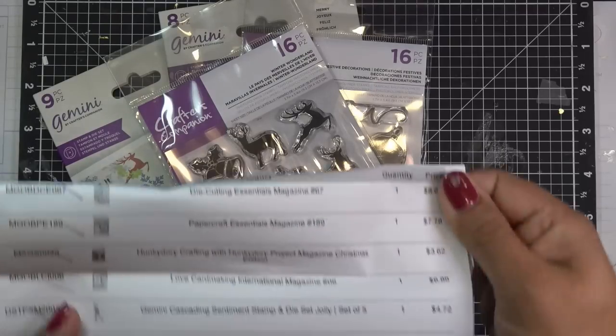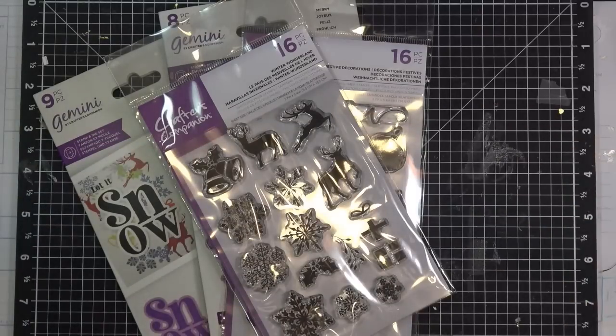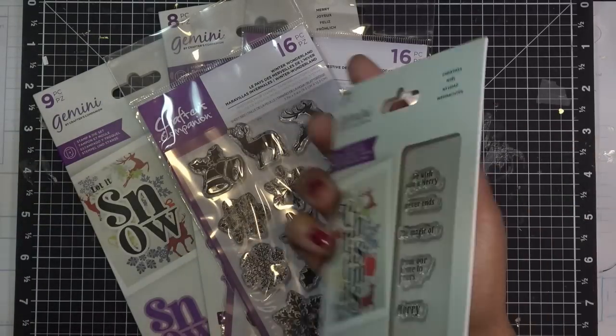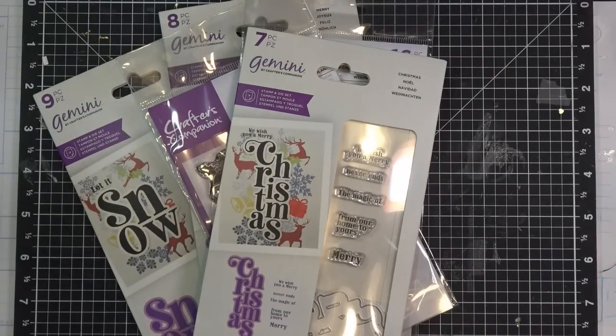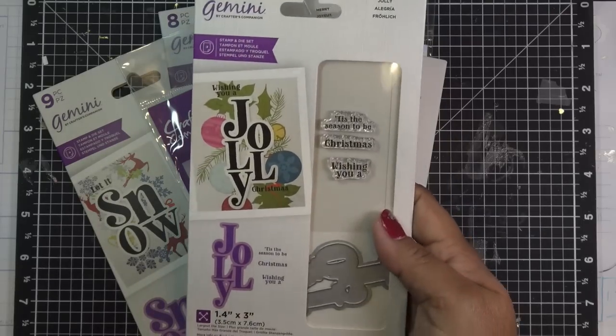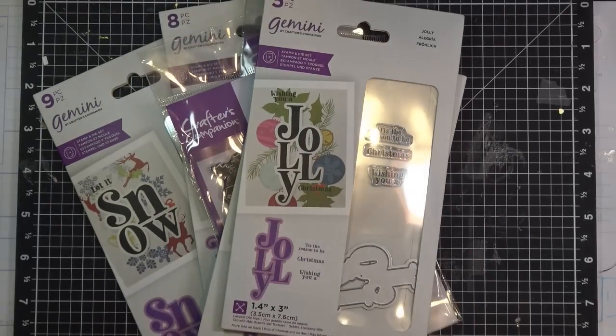Well, it only has like 5 things listed, so there is a problem there. Okay, so there's another one. I think I got 4 of these. I'm not sure, so that's the Christmas one. I'm trying to pick out, yeah, here's the other one. I think that's all I got. Jolly. So cute. I do like these a lot because they look really pretty and really nice.